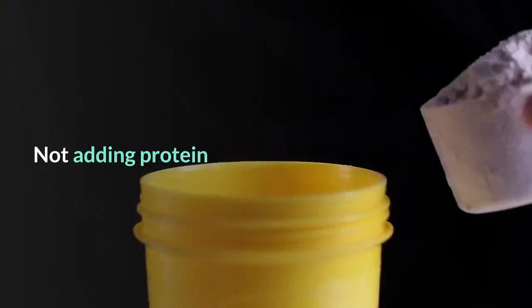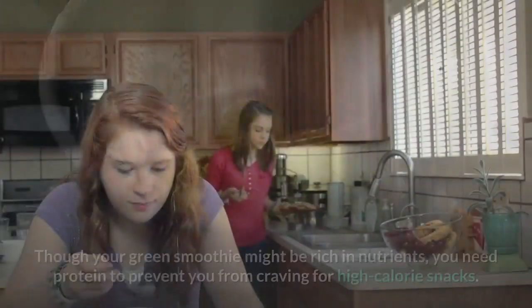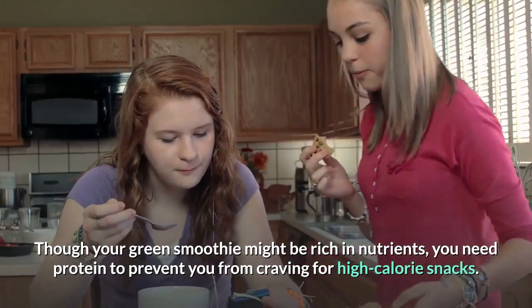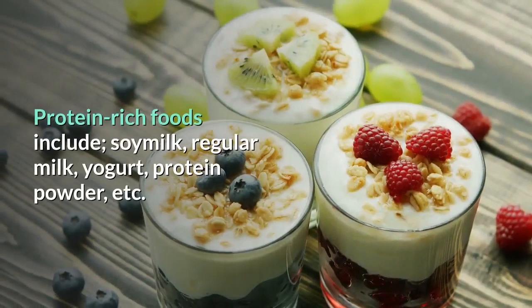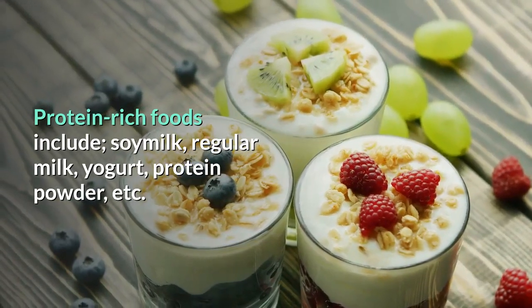Not adding protein. You need energy from meals to sustain you throughout the day. Though your green smoothie might be rich in nutrients, you need protein to prevent you from craving high-calorie snacks. At least 10 grams of protein in your smoothie is healthy. Protein-rich foods include soy milk, regular milk, yogurt, protein powder, etc.